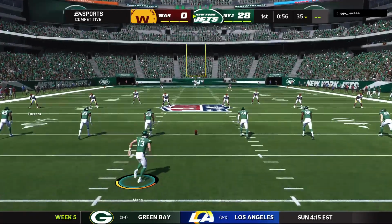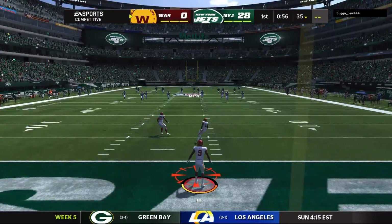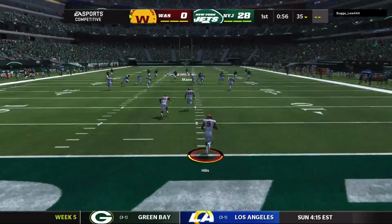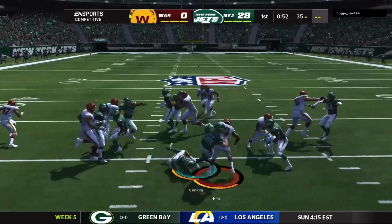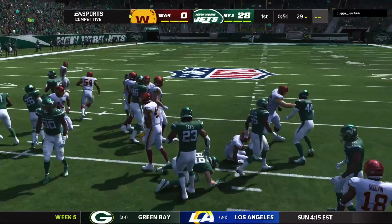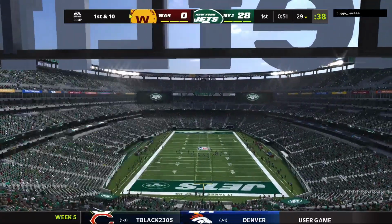28-0. So this not what we expected. 28-0 here in the first as another kickoff is away. From a yard or 2 deep, here comes a return. And a good return as he'll be stopped just shy of the 30-yard line.